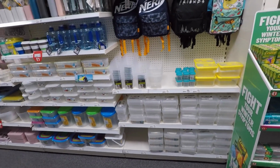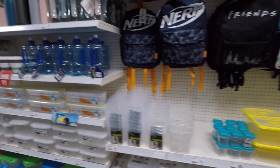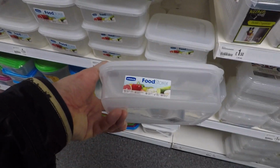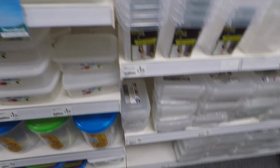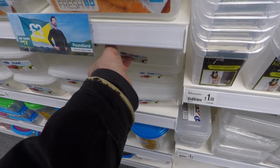Lots and lots of containers, very cheap. £1.25. Causing havoc here in Poundland. Let's put that back up there, shall we? There we go.